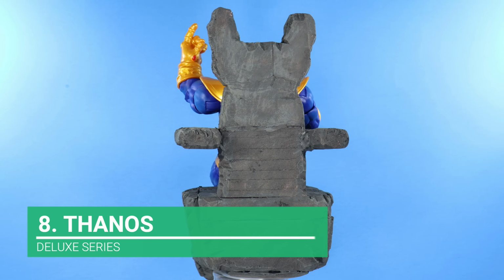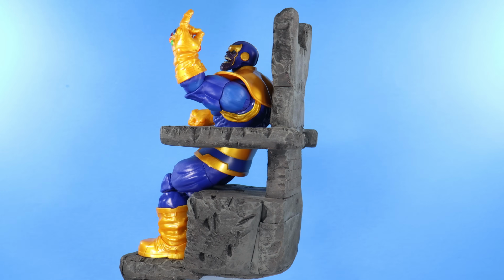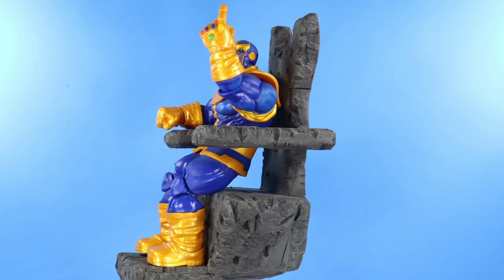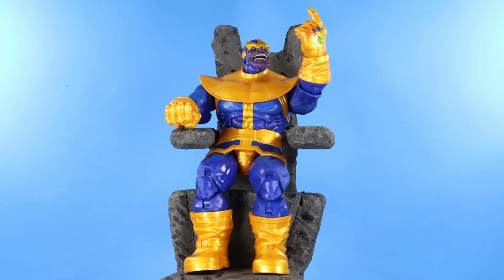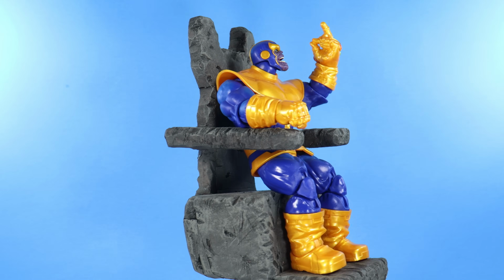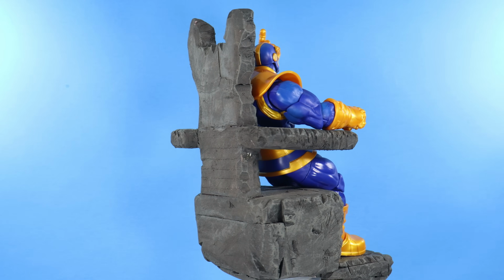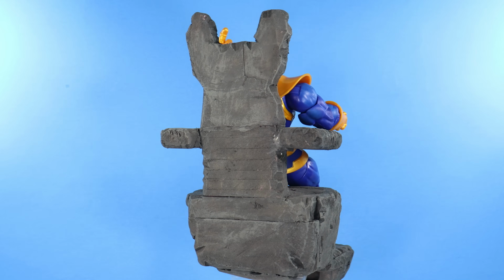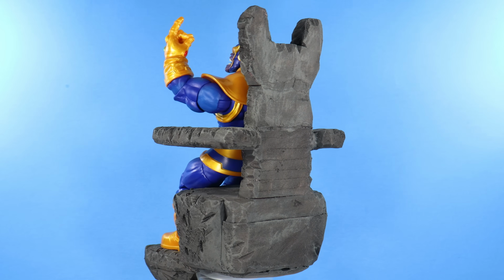Coming in at the number 8 spot, we have Thanos. Finally, a classic Thanos in the 6-inch Legends line. It should have never taken this long, but the wait was worth it with all these new features they are applying to the figures now, such as the pinless joints. A great representation of Jim Starlin's art. The proportions are perfect on him, and the work to this sculpt captures his body frame perfectly. You get some nice light blue shading in some areas.